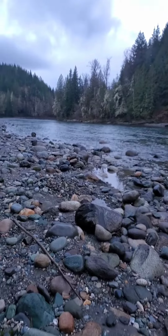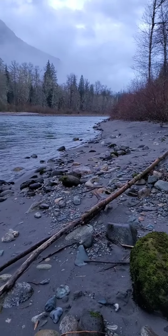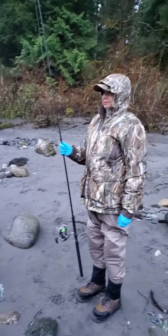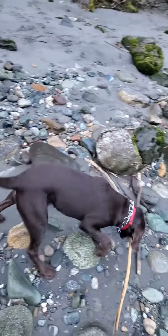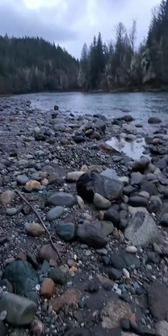All right, well, we've arrived. So here we are. Again, you might recognize this from last week, but kind of cool. A little snow up there. So we're going to fish this section again, and we'll move on from there. Victoria all in her camo gear there, ready to go. There's Gus. Look, he found his stick for the day, one of many. And then the rest of the guys are up there, and we'll be working this section, and we'll check in later.